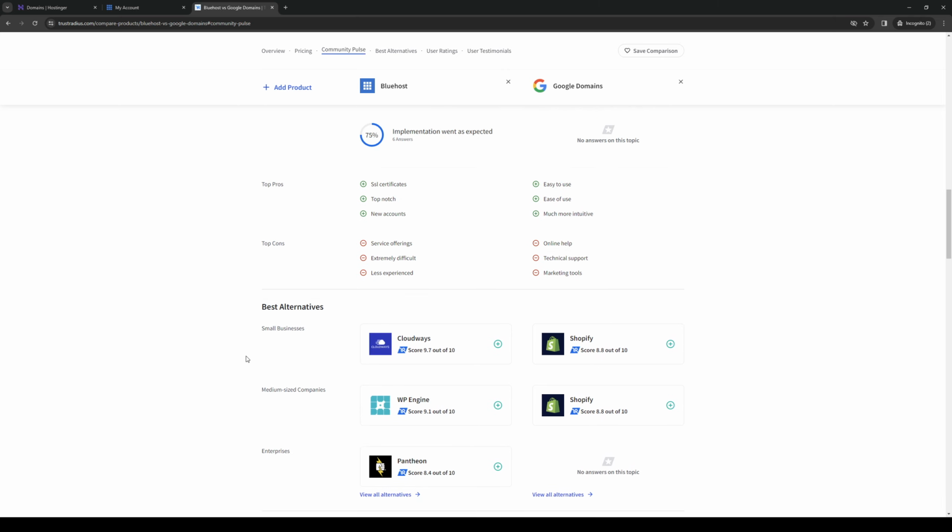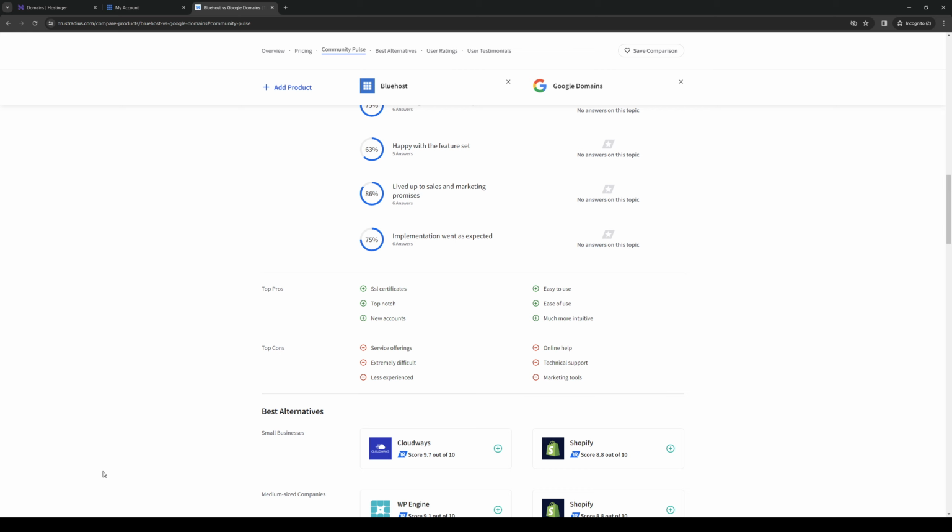So at the end of the day, the choice is up to you guys, depending on what your website is for or what you're going to use it for. If you're going to use it for a database management site, then obviously go for Bluehost. But if you're going to use it for something else, then you could go for Google Domains. But yeah, that's basically it.